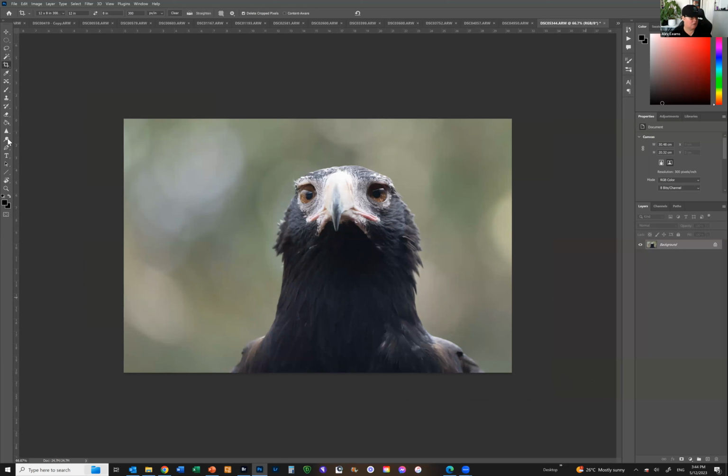Now I could go to my dodge and burn tool there. Dodge looks like a lollipop, and burn. So dodge brightens everything and burn darkens. So I've got burn set to shadows up here at 10% opacity. So I'll show you if I have it at 100% burn darkness and I go over the pupils in the eye, I'm going to hold down my mouse and just kind of look at that.